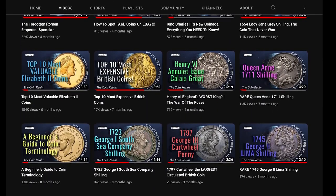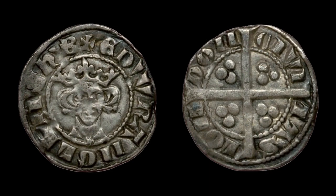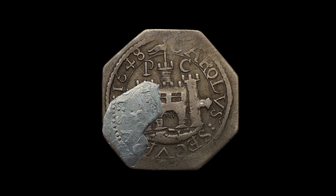I was looking to purchase my first hammered coin, and I was looking for something along the lines of an Edward I penny, full of history and usually in pretty good condition. But what I stumbled upon was much better than an Edward I penny. It was this, a 1648 Pontefract Siege shilling, or at least what's left of it.